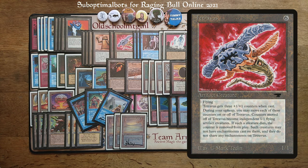And another neat little synergy in this deck, by the way, is the Tetravus that works really well with the Sage of Lat-Nam, because Tetravus, also a 1/1 creature for 6, a 1/1 flyer, comes into play with 3 +1/+1 counters, so basically a 4/4 flyer. And in your upkeep, you can take the counters off and turn them into little 1/1 flyers. They're called Tetravites. So those little 1/1 flyers, of course, you can also sacrifice to the Sage to draw a card. So you can trade those +1/+1 counters on the Tetravus for cards when you have a Sage of Lat-Nam next to it on the board.